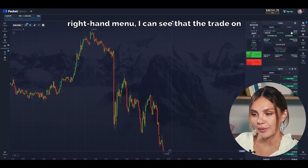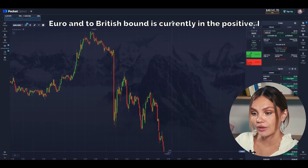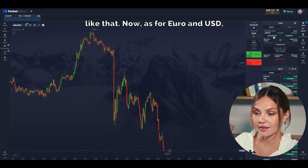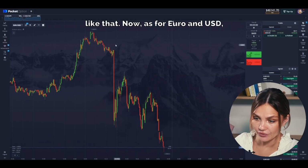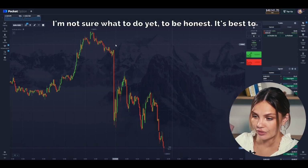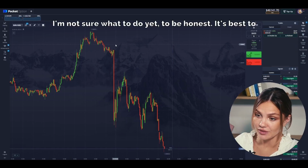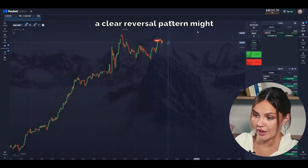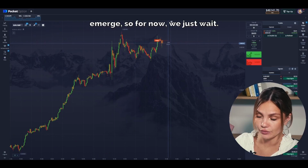Alright, in the right-hand menu, I can see that the trade on Euro and British Pound is currently in the positive. I like that. Now, as for Euro and USD, I'm not sure what to do yet, to be honest. It's best to wait for further developments. A clear reversal pattern might emerge, so for now, we just wait.